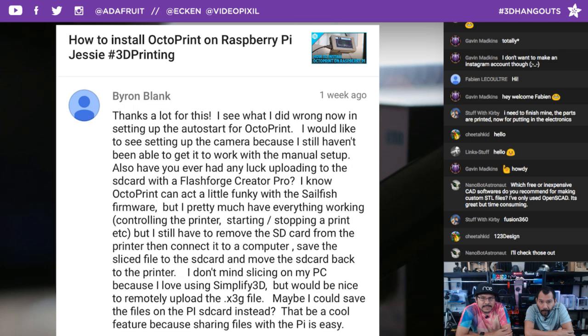Brian, who's probably in the chat room, is asking a similar question about the FlashForge Creator Pro. He basically outlines some of the problems that I've experienced with the plugin. I don't know what the plugin name is. It's like Sailfish X or something like that. Creator X, whatever. Yeah, X3G I think is the plugin name for OctoPrint. That's supposed to work well with the Sailfish firmwares and MakerBots. I've experienced all those problems. You need a card out for it to even work.